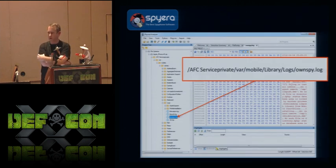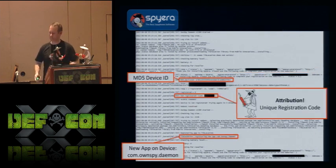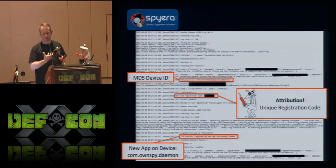Good news, this guy decided to create logging as well called ownspy.log. And in there, we have a whole bunch of information. The very first time that the spyware has been run. I know what it's been installed. And as soon as it's installed, it goes out and checks. Are you registered? Are you registered? Bueller. Bueller. And then boom, it's registered. And now all of a sudden, we start to see activity. And there's even a thank you note in there, in the logs. Thank you for registering. The user never sees it. I didn't see it when I installed it, but I was thanked. You know, you're welcome.